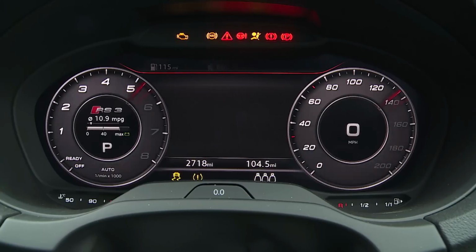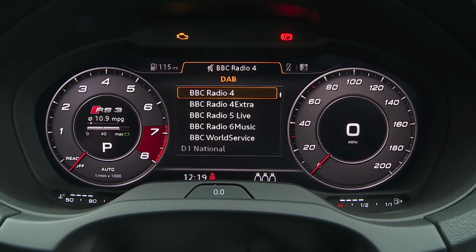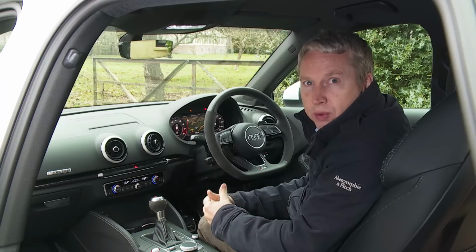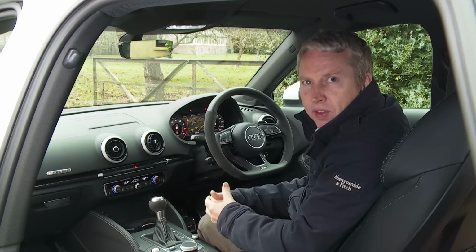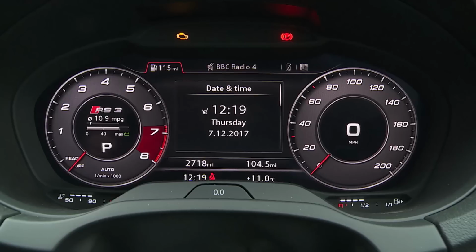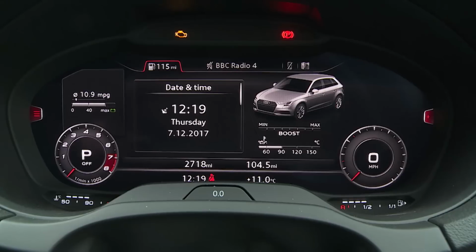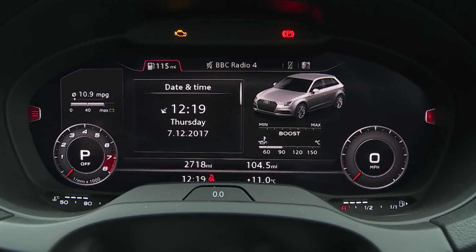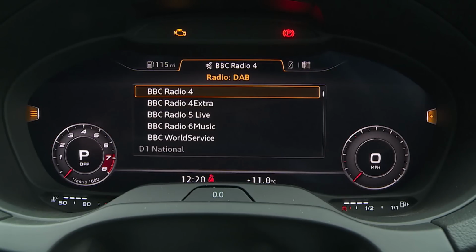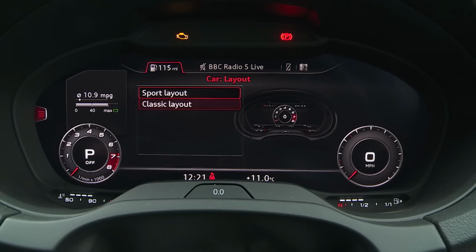Here it's standard, a 12.3-inch LCD colour monitor that replaces the usual instrument binnacle dials with a layout that's fully digital and customisable, using smart 3D graphics and highly detailed effects. Now, it can be viewed in 3 ways. The classic display shows the usual speedometer, rev counter and gear indicator readouts. Alternatively, the progressive display reduces the size of these items and brings functions like the navigation map or your media settings to the fore. RS3 buyers also get a third RS display that prioritises the rev counter.